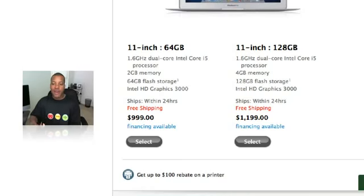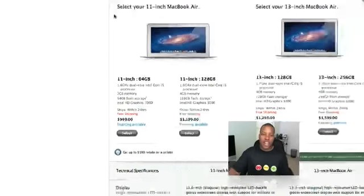Now, only on the higher end versions of the 11 inch and the 13 inch can you upgrade from the i5 to the i7 processor for faster speeds. But I think these new MacBook Airs are going to be great for a lot of people out there.